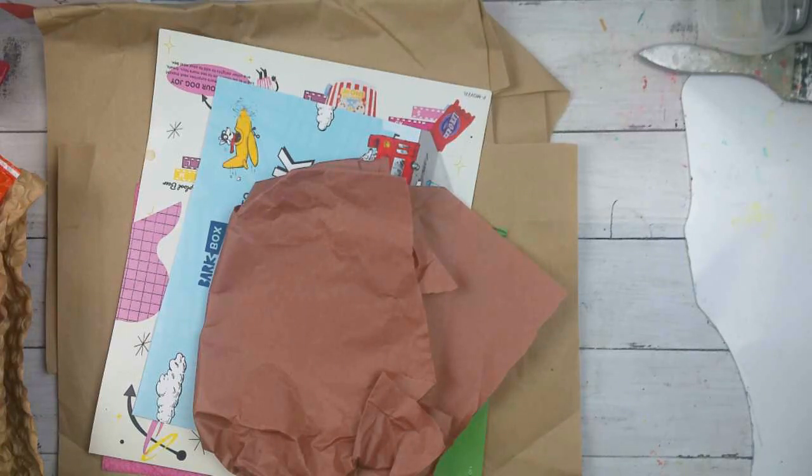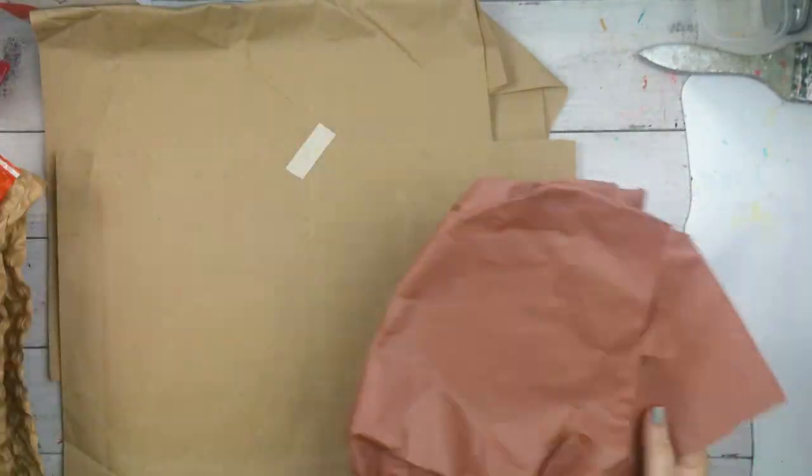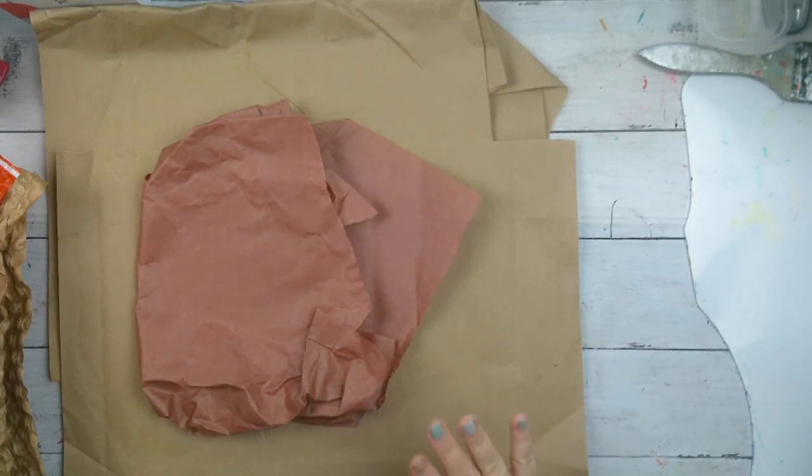So I decided to start a somewhat regular series showing you things that I collect and then what I do with them. So here is my collection from the past probably 2 weeks. They've just been accruing in a little box, and so I figured I would show you everything that I have before I start with a project.